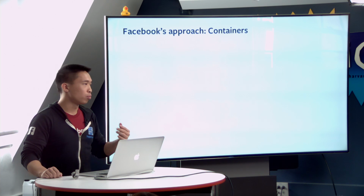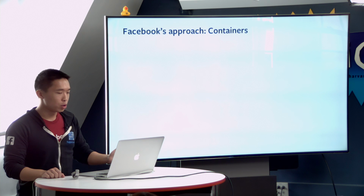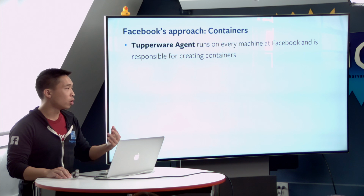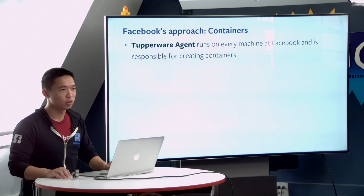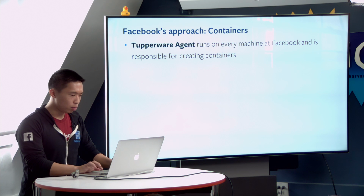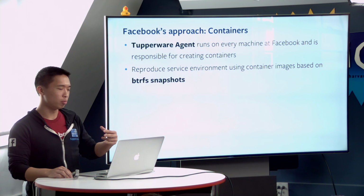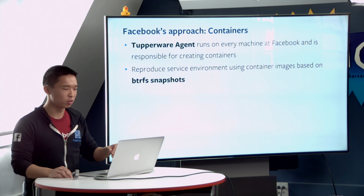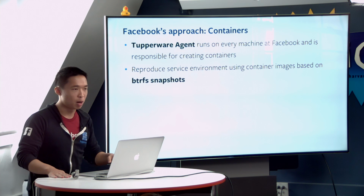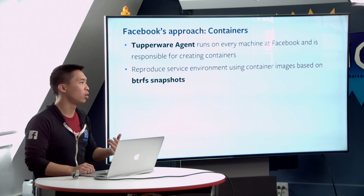So the way Facebook has approached these problems is to use containers. For us, the overhead of using virtual machines is too much, and so that's why we use containers. And to do this, we have a program called the Tupperware agent running on every machine at Facebook. And it's responsible for creating containers. And to reproduce the environment, we use container images, and our way of using container images is based on Btrfs snapshots. Btrfs is a file system that makes it very fast to create copies of entire subtrees of a file system. And this makes it very fast for us to create new containers.